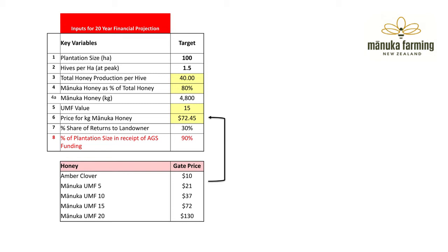Now I said before, the higher the value, the higher the price, and this table just gives you an idea of the difference in value or price that you'd get for the different values of Manuka. So here we've assumed a UMF 15, which gives you about $72. If you got up to UMF 20, that almost doubles to $130 per kilogram. Okay. Share of returns to the landowner from the beekeeper is 30%, and 90% of what you apply for in AGS funding is what you're successful in getting.